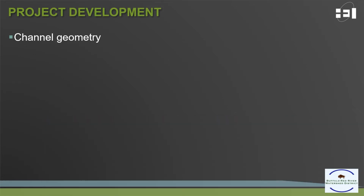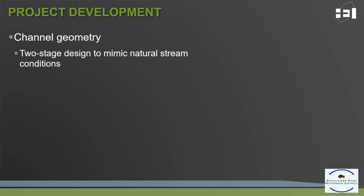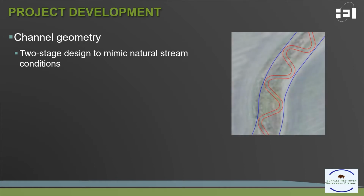Next was with the channel geometry. So this project will use a two-stage design with the goal of mimicking the natural stream conditions in order to try and restore Whiskey Creek back to a stable stream. What I mean by a stable stream is a waterway that does not lose sediment over time, but also does not gain sediment over time. And so it's kind of self-maintaining, and it was able to maintain its natural geometry as we go forward in time. And so this image is an example from above of what a meandering two-stage channel will look like.